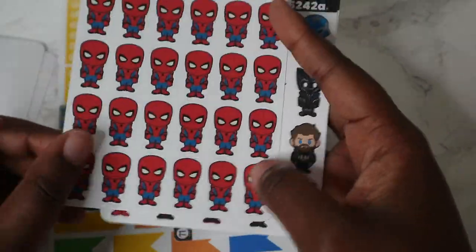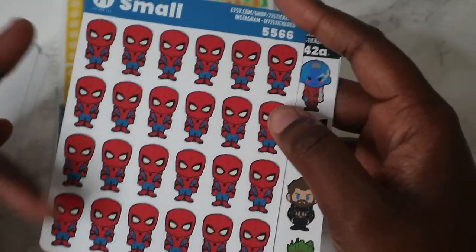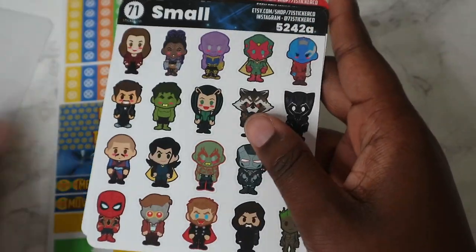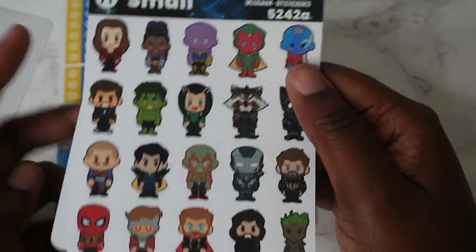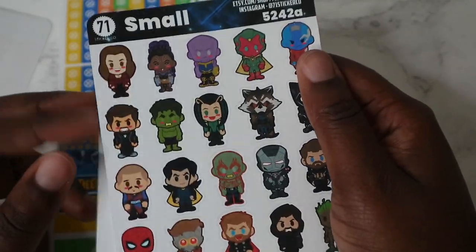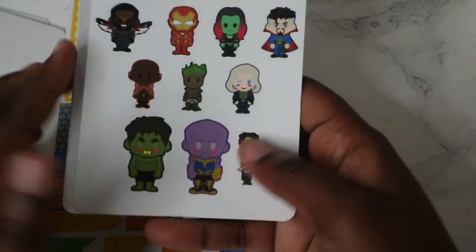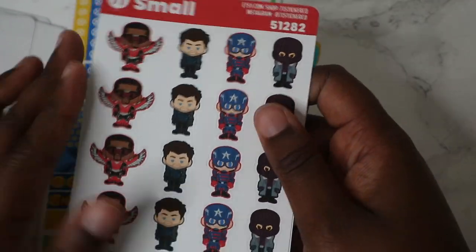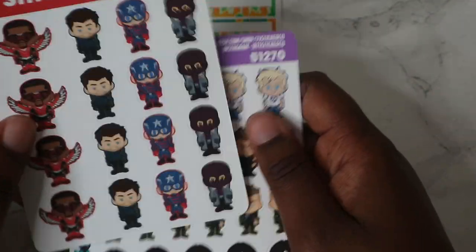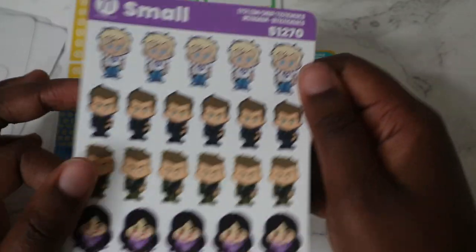Spider-Man, because those are the Marvel stickers. They don't have that many Spider-Man stickers on it, so I wanted to get the Spider-Man ones. And then I got, I think this was the Avengers Civil War, or I don't know which one it was, but it was an Avengers movie sheet just to get more of the characters. I got the Hawkeye sheet, I guess, if that's what you call it.